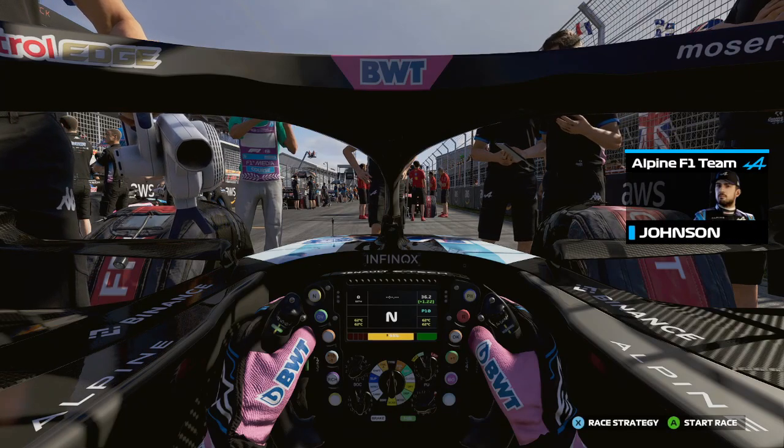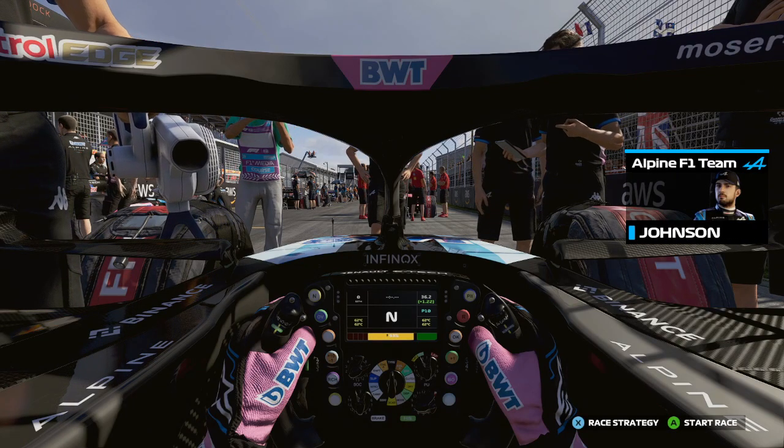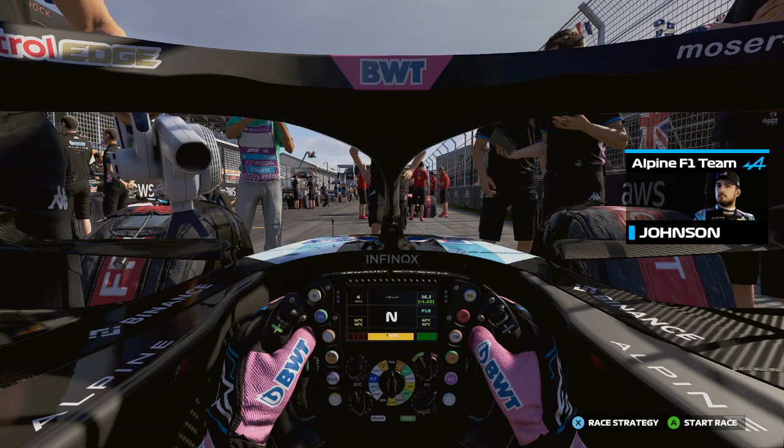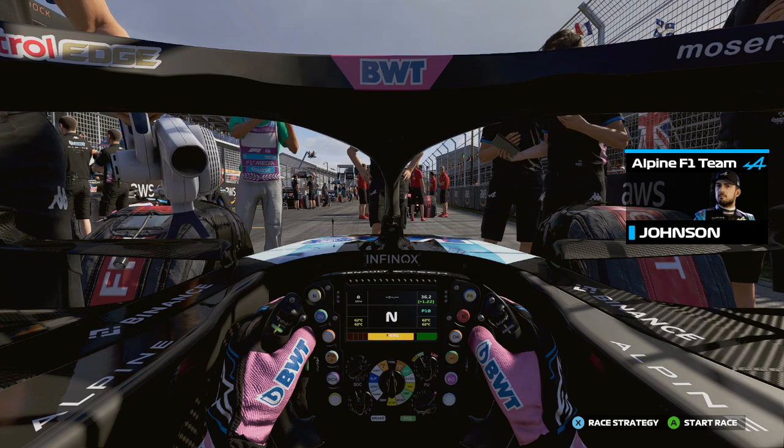All right, it was wet in qualifying, but we shouldn't have to contend with rain during the race. Therefore, we should be able to push the car to its limits. Just be sure to take care of the rear tires as best as you can.